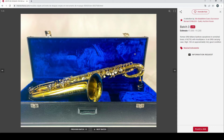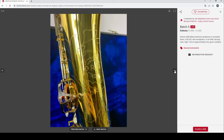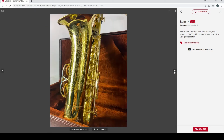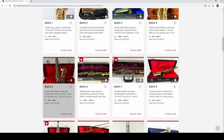Got a Romeo Orsi Milano baritone saxophone in varnished brass. Once again, a fair amount of pictures. Tenor saxophone here in varnished brass by Orsi Milano. Only a slow picture though, nice case actually. Interesting kind of engraving there.